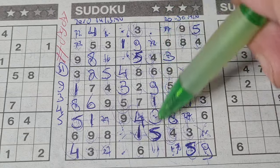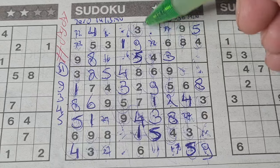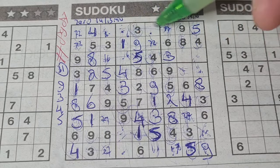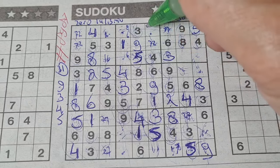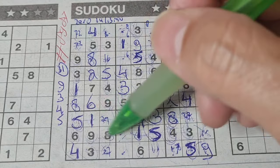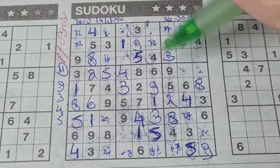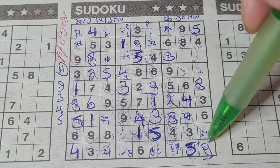I need a number here. And an 8, I need an 8. Yeah, 8 in this row, 8 in the second row. So first row only 2 places left for 8, could be here. 8 in this row, 8 in the row below. So last row only 2 places left for 8, could be here. Okay, 2, 7 and the 1.